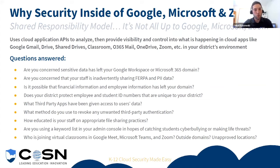Why security inside of Google, Microsoft, and Zoom? And here I'm getting more into the shared responsibility model. I've heard plenty of times, anecdotally at least, where a district has, say, Google Enterprise or Microsoft, and there's an assumption that they've migrated to the cloud and everything's taken care of, and they can sit back, but that's not always the case. It's up to folks to be monitoring their districts and their domains to make sure students and staff are being safe, and data is not being exposed, and taking those steps to secure everything themselves.